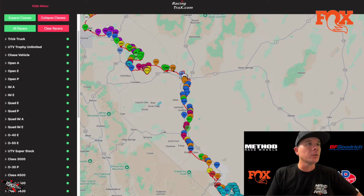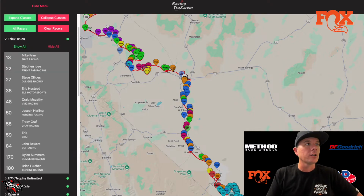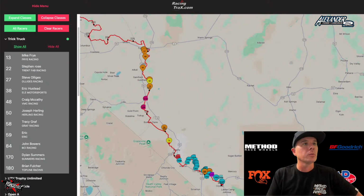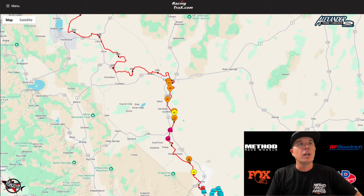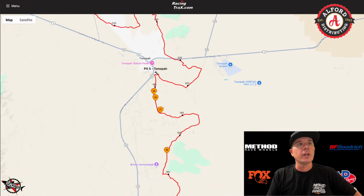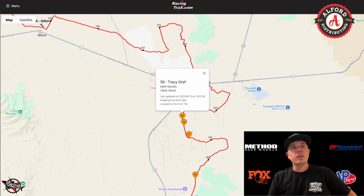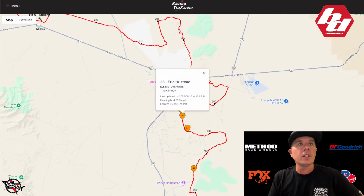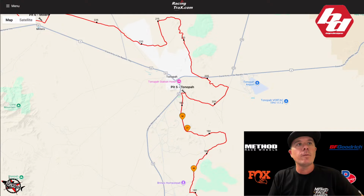All right, let's go back to the trick trucks. Here we go. We want to clear all the racers. We just want to see the trick trucks for a minute. Eric Husted was first off the line, we do know that. However, look, Tracy Graff and Justin Bean Smith have caught back up here. We have Eric Husted showing updated at 13:05.